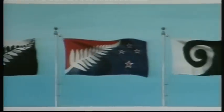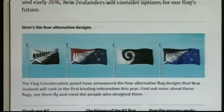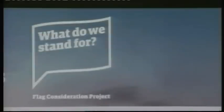This flag's days may be numbered. A government-appointed panel has just shortlisted 4 alternative flag designs. The options will be put to public vote in the first of 2 binding referendums later this year. But already there's debate whether changing the flag is necessary and worth the $26 million price tag.